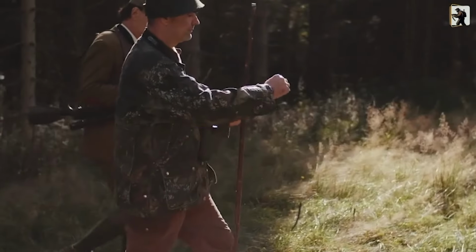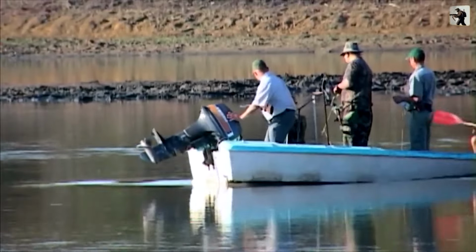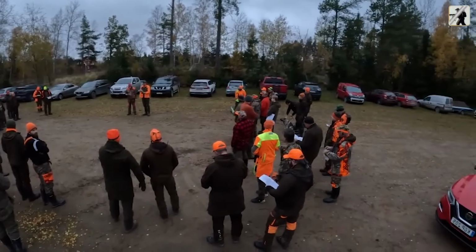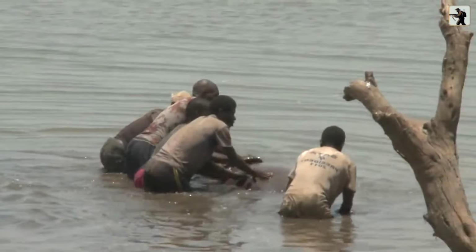Hunters prefer binoculars with high magnification for accuracy and usually aim at vital areas such as the heart or lungs for a humane kill. If the prey does not fall immediately, a secondary hunter is always ready to provide backup shots.